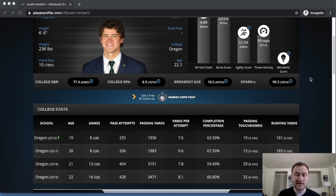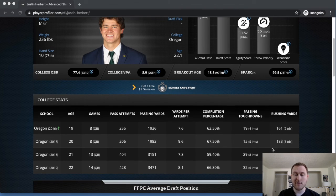In terms of stats, he definitely has a stat sheet that makes you pretty excited, especially these last couple years. 404 pass attempts, 3,151 yards, 29-8 touchdown interception ratio, 59% completion percentage, 166 rushing yards. Like I said, they definitely used him to move the chains a bit, but not so much to really be that rushing quarterback that you expect to see from a lot of quarterbacks in college these days.